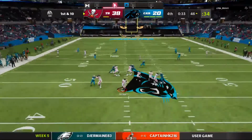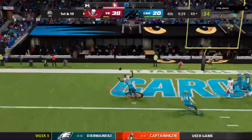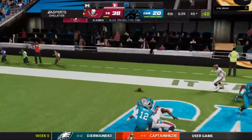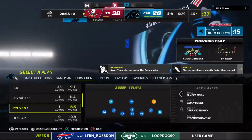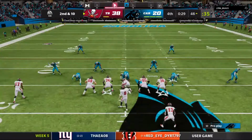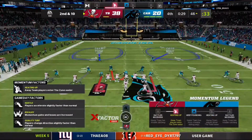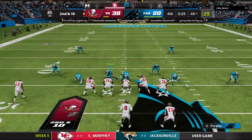Now a play down. He sets to come on. Deep. And this ball incomplete. Very much to be a catchable ball. Hang on. 2nd down coming up. An incomplete pass on 1st down. That leads to a 2nd and 10.